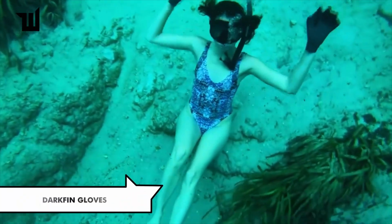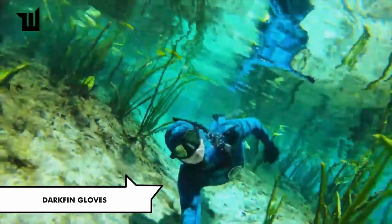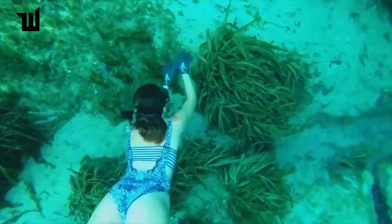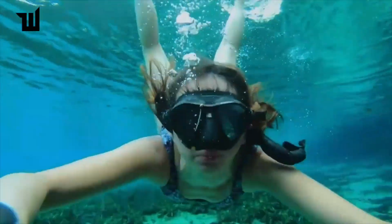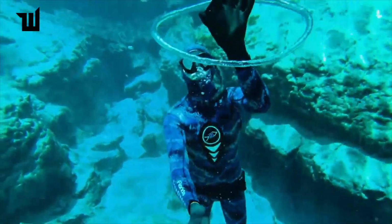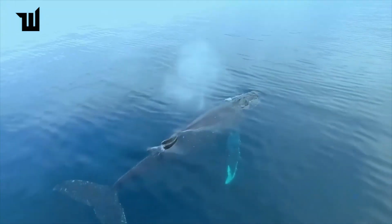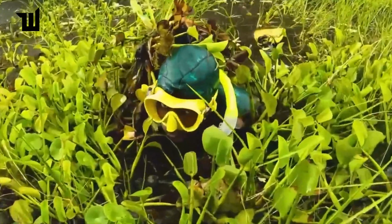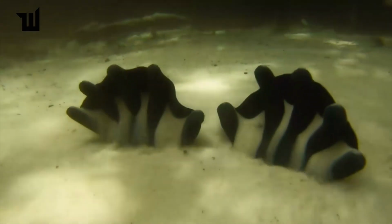Dark fin gloves. Dark fin gloves are popular among divers and kayakers for their meticulous design, offering enhanced grip and durability. With improved thermal insulation and comfort, they're ideal for long spearfishing trips. Priced at $37, they provide excellent value for underwater enthusiasts seeking increased performance and comfort.